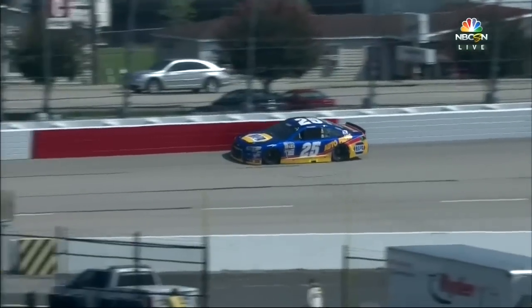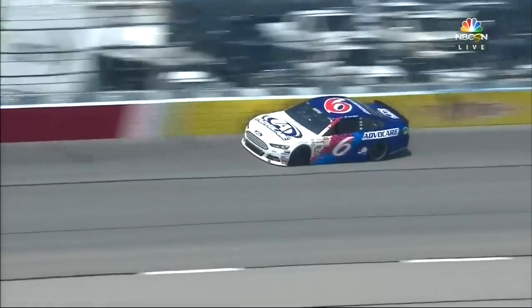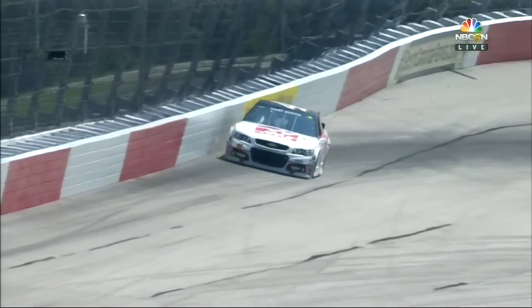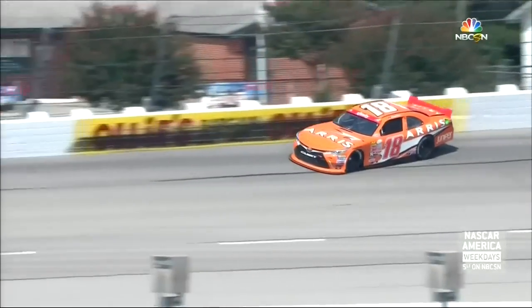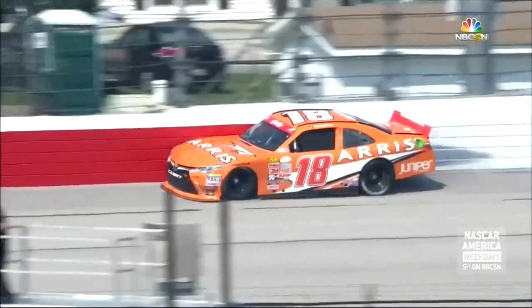Chase Elliott, he found the wall as well. Trevor Bayne should have wiped out if it wouldn't have been for the wall. That's just a little kiss. Daniel Suarez back in the garage. Steps out right there. He catches it with the right rear, you see it, and then slams the right front into it. That's a pretty hard hit right there.